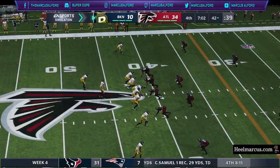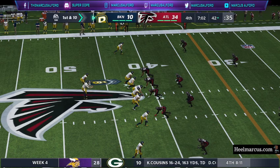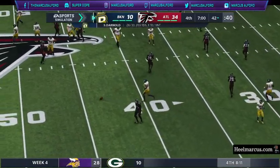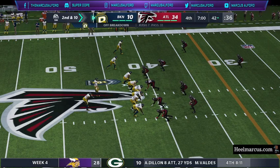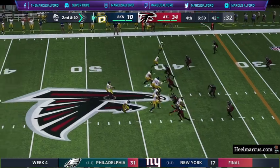So signs of life in what's been a dormant offense in this second half. Here's 1st and 10. Darnold from the gun, and that'll be knocked away. It's incomplete. Good coverage that time by the linebacker, Deion Jones. Incomplete. It's now 2nd and 10.